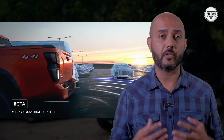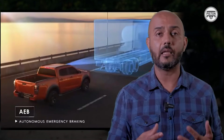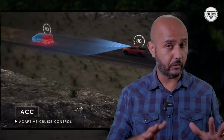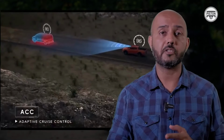Multi-collision brake, which only works after an accident has taken place to avoid further accidents actually happening. Forward collision warning, which warns you if you don't brake and there is an obstacle coming your way. Autonomous emergency braking, which again applies the brakes if you don't react in time. Automatic cruise control, which is actually quite normal, but this one in the Isuzu comes with a stop and go function, meaning it will accelerate again after you've come to a standstill.